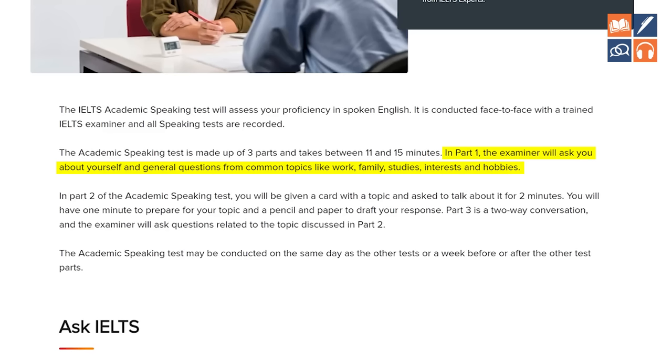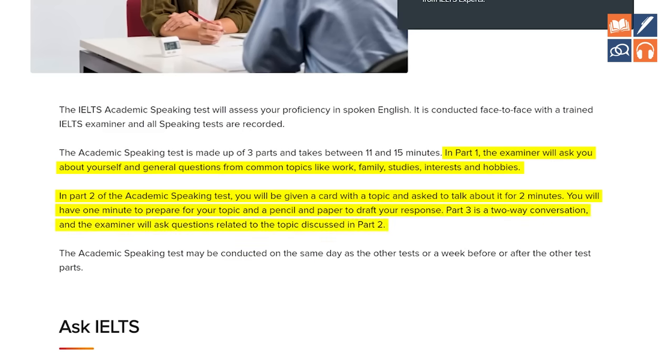And it also says in part two of the speaking test, you will be given a card with a topic and asked to talk about it for 2 minutes. You will have 1 minute to prepare for your topic and a pencil and paper to draft your response. It doesn't talk about common topics for part two here because there are no common topics for part two. If you were preparing common topics, common questions, you are wasting your time for part two. It goes on to say part three is a two-way conversation and the examiner will ask questions related to the topic discussed in part two. So exactly the same advice for part three. There are no common topics. It is a waste of time to do this.